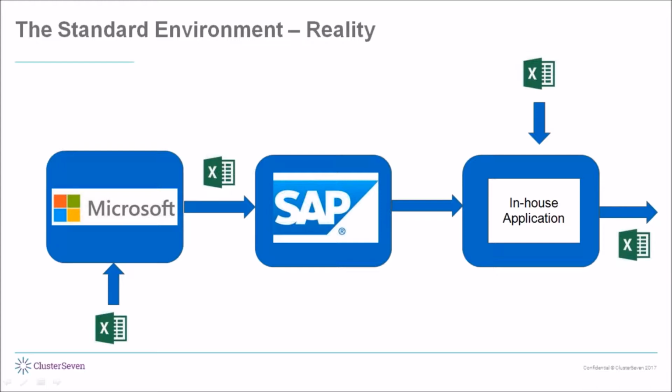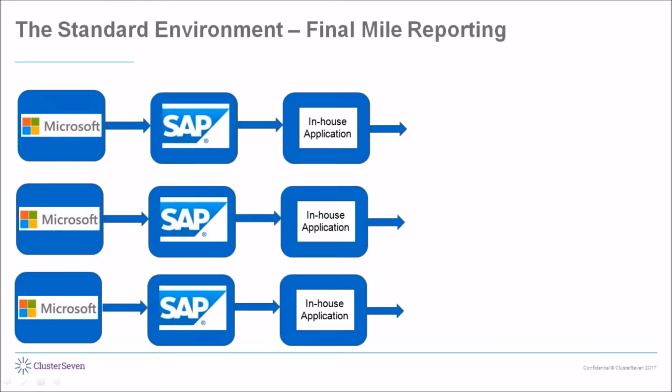So moving on to the next slide. Now this issue becomes even more complex when you start dealing with multiple business processes, so multiple iterations of the same application environment. But then you're moving on to the issue of final mile reporting.